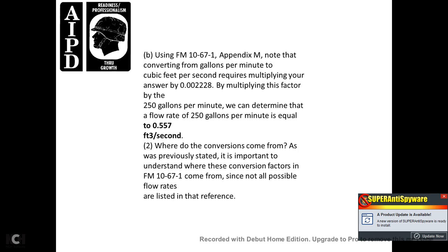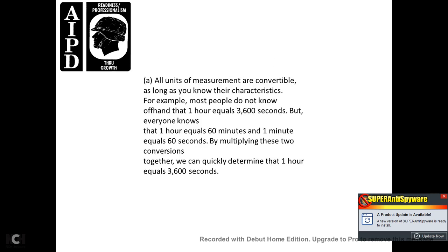Where does the conversion come from? As previously stated, it is important to understand the conversion factors in Field Manual 10-67-1, since not all possible flow rates are listed in that reference. All units of measurement are convertible as long as you know the factors. For instance, most people do not know offhand that 1 hour equals 3,600 seconds, but everyone knows that 1 hour equals 60 minutes and 1 minute equals 60 seconds. Multiply these two conversions together to quickly determine that 1 hour equals 3,600 seconds.